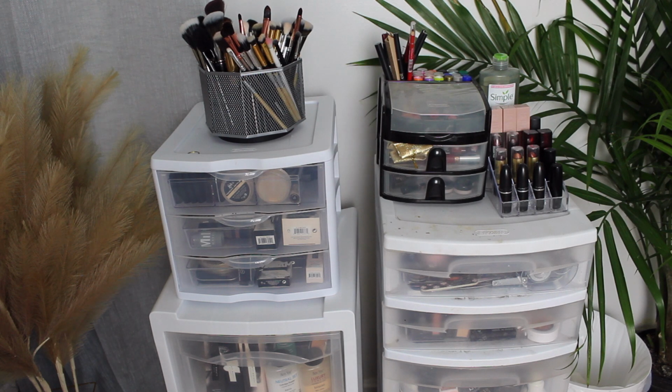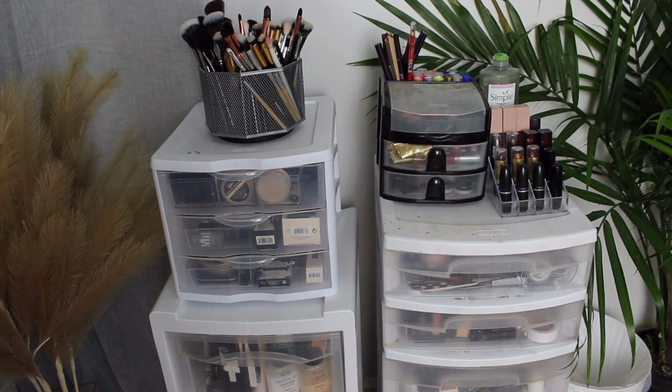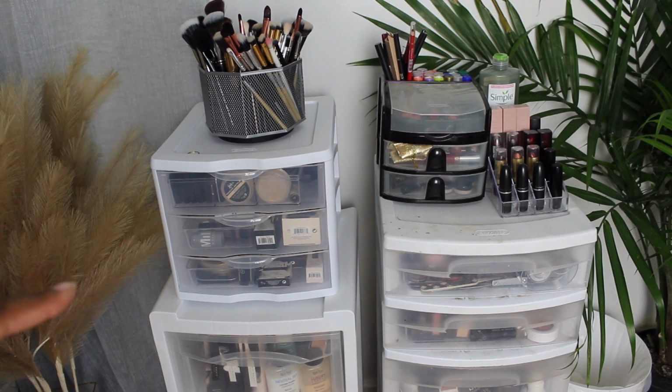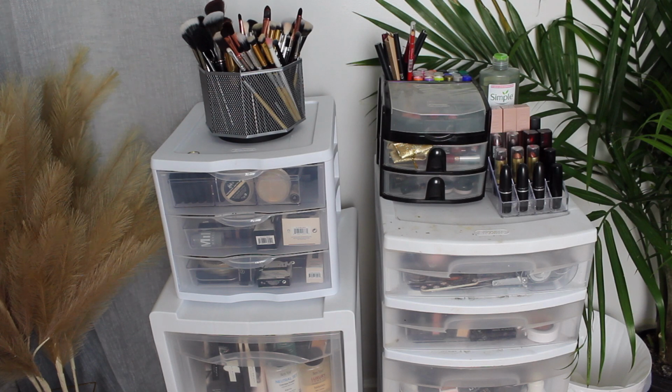Most people can have like those IKEA drawers. That's not my type of style. I like this better. It gives me mobility with my makeup too. I could drag it from one room to the next. I'm probably going to start with the high-end section first, because I feel like in videos we always focus more on drugstore makeup and we don't give high-end makeup a chance, so I'll start over here.